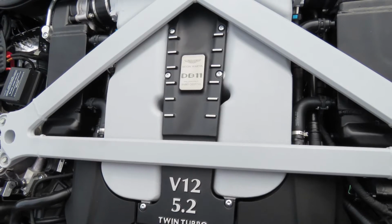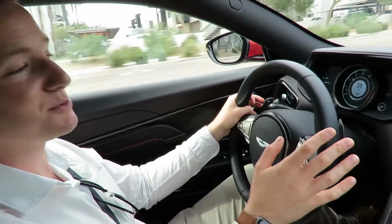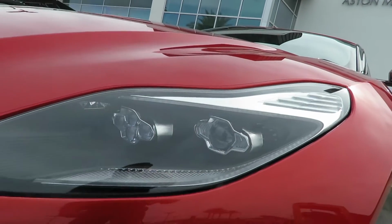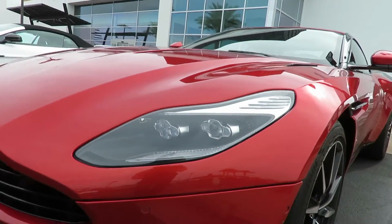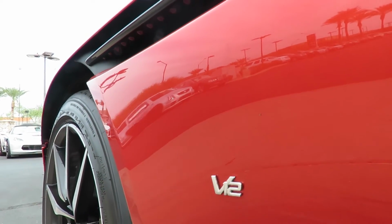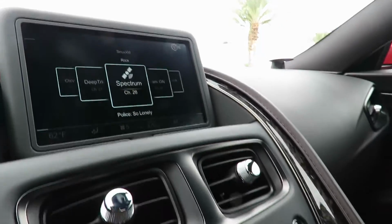Well, they had the DB9, so this one's specifically replacing the DB9. The DB10 they just made for Spectre, for James Bond. So with this one, there's been a lot of changes. In fact, they actually stripped out the production line to kind of completely redo this car. So ground up, new chassis, new body, new engine, new electronics, you name it, it's brand new.